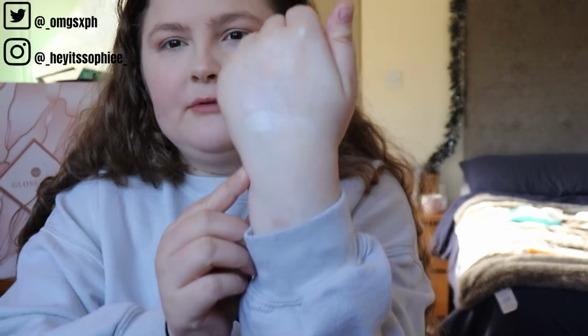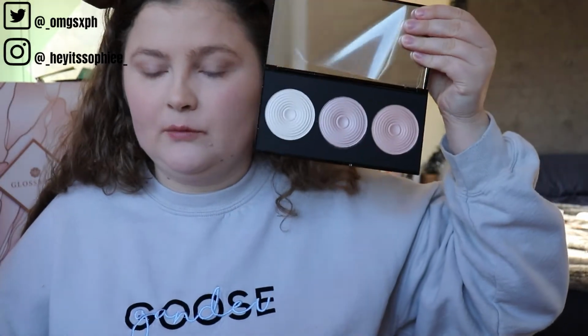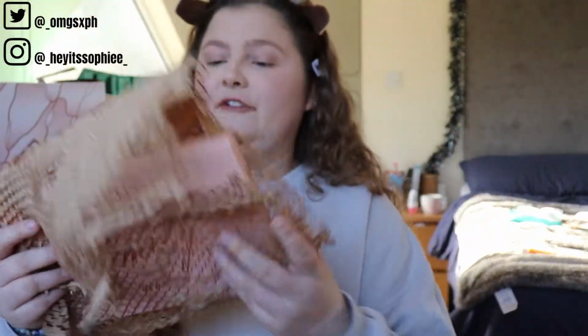So those are the swatches there. They're a lot paler than the other ones. I think I might actually go for this one for my skin because I don't want it to be crazy. But we will see. We then have a rather large palette.